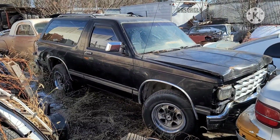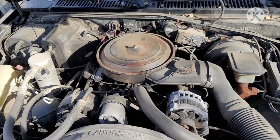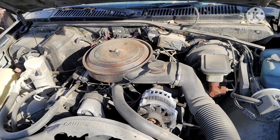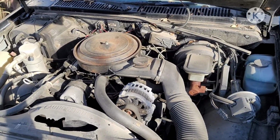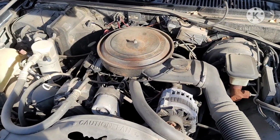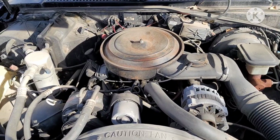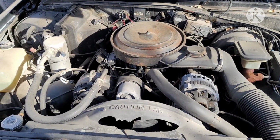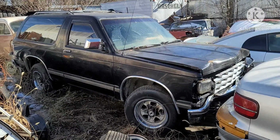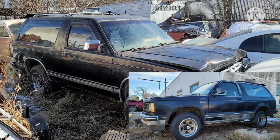This is one that I bought for parts. Basically bought it just for the 4.3 V6, which, if somebody did want this and the other one and wanted that 4.3 and the automatic with it, I'd let them go as a package. And this is kind of the part of the video where I talk about why I won't be keeping these.